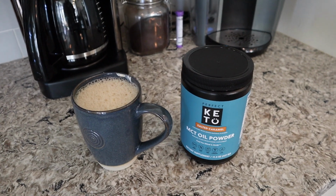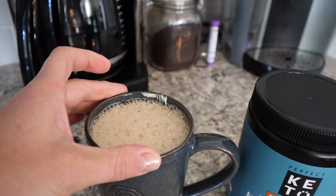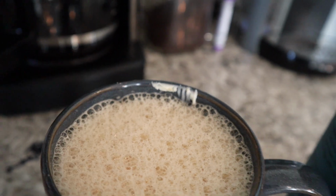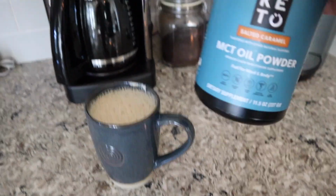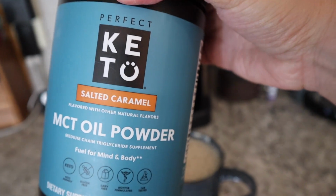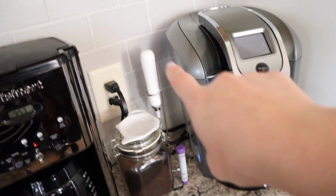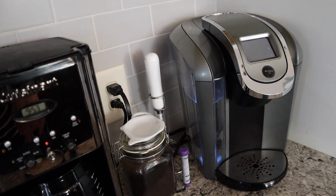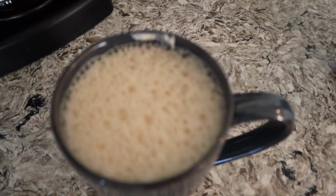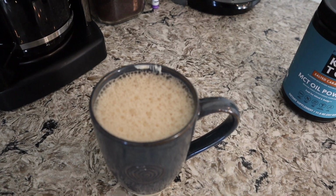It's about an hour and a half later, and I finally got around to making my fatty coffee. So in here, I put about 1 tablespoon of butter. I didn't quite scrape off the edge there. Oh well. And then I used about half a scoop of the salted caramel MCT oil powder from Perfect Keto. Have my coffee back there. This little hand frother whizzed it all together, made a lovely frothy looking cup of coffee. And I'm going to enjoy this while we carry on with our day.